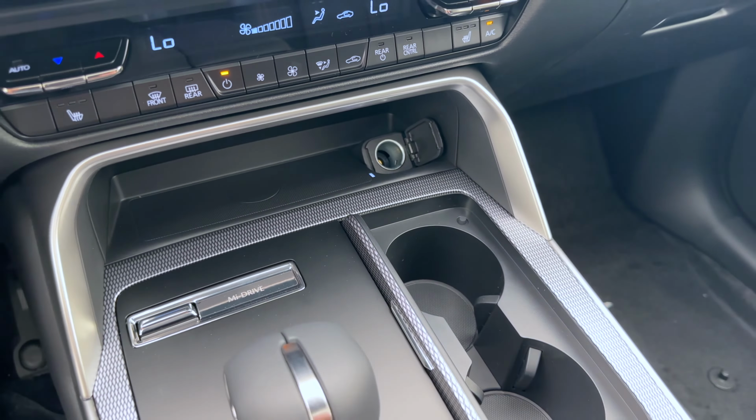standard size sunroof. I really wish that I had a panoramic sunroof for $47,000 with destination. If you guys go one trim above, you're going to get 21-inch rims and a panoramic sunroof, as I said. So interior looks good, nice, spacious. I love the way the steering wheel looks.